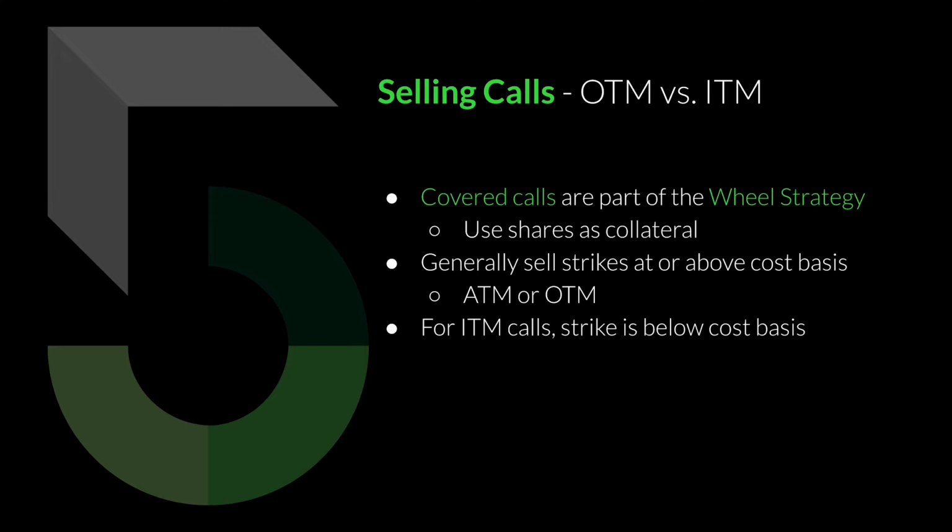For in the money calls, the strike is below your cost basis for your shares. When you sell these calls and they get exercised, that is, they go to expiration and expire in the money, you will have a capital loss. Capital loss is the exact opposite of capital gains. In capital gains, you're selling your shares at a higher price than you bought them for a profit. But if you are selling your shares at a lower price than you bought them, now you're selling at a loss. That's referred to as a capital loss.